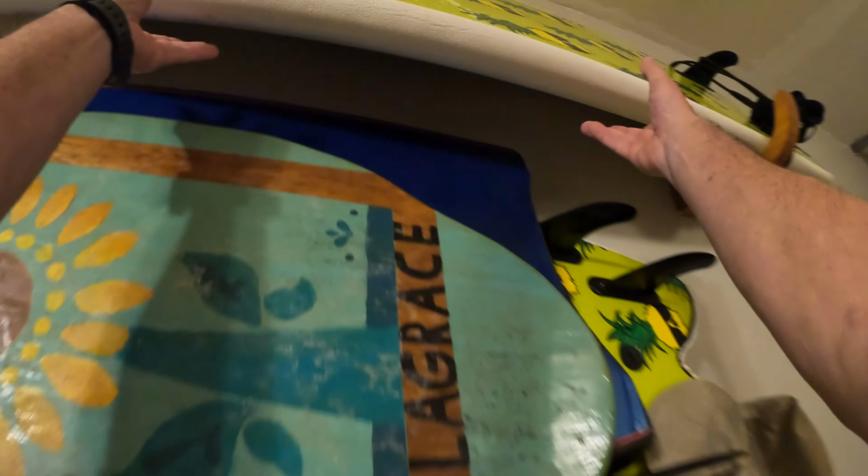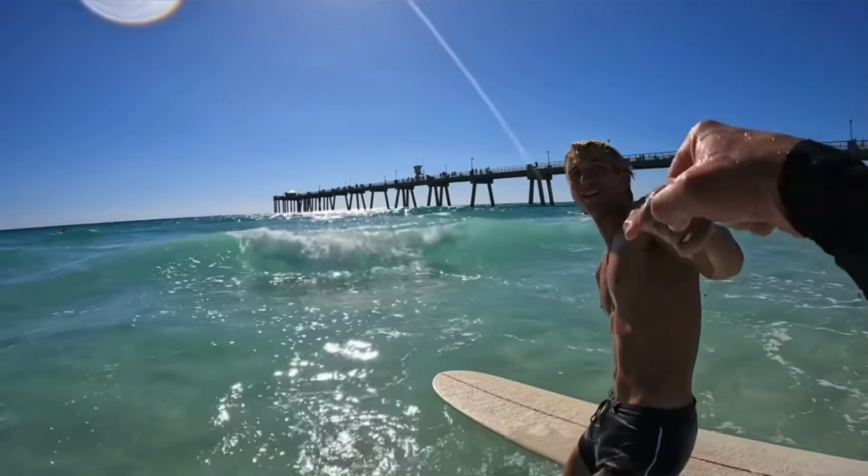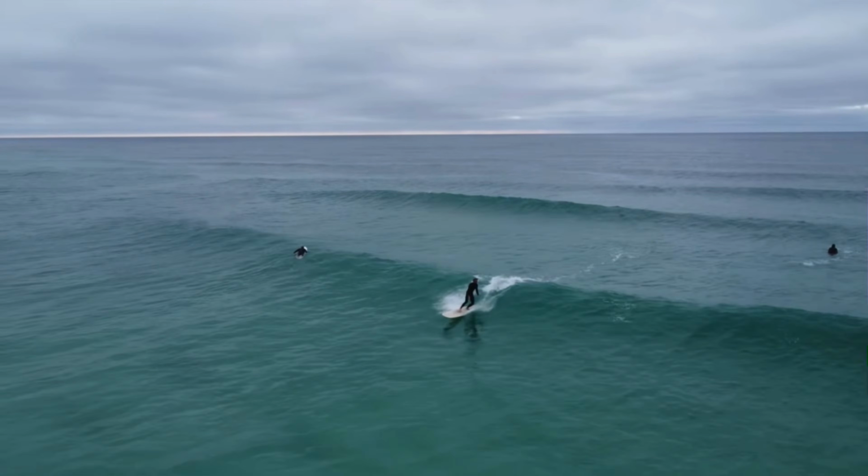But here lately, while driving across the Destin Bridge, I've noticed that wave breaking a couple times. And after weeks of watching the forecast, the conditions finally lined up. There was a small window of opportunity for a strike mission, and I knew of one person that would be totally down for it. Fort Walton Beach Style Master, Evan Fowler.